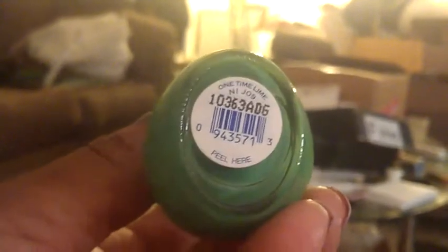The next shade, one of my favorites because I do like lime green a lot, is One Time Lime, another Justin Bieber color. I didn't realize I had so many of these, but I love lime green, and I have quite a few.